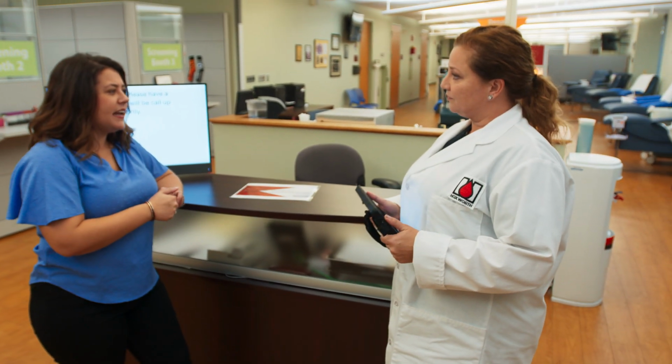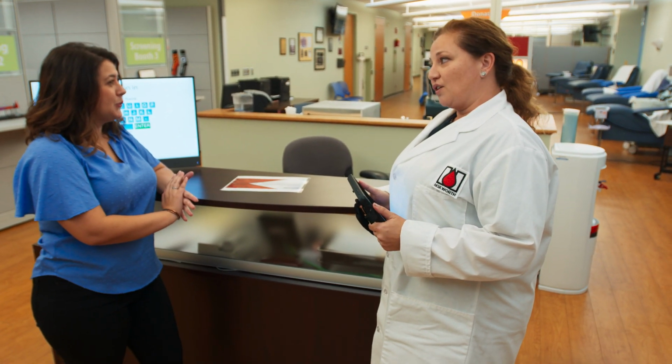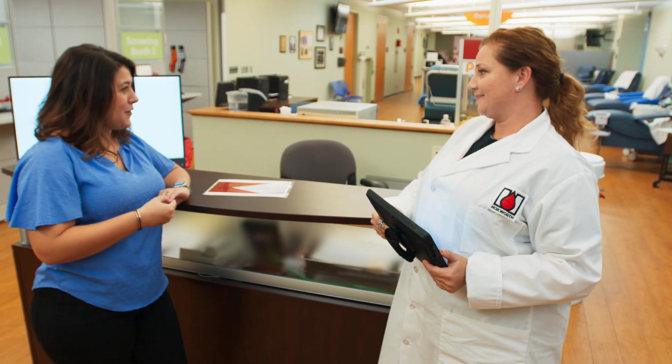Okay, perfect. And I actually just got a tattoo recently. Is that going to be an issue? As long as it was in a sterile facility and in most states. I was on a cruise earlier this year as well. Is that going to be a problem? In most cases, it will be just fine, and they will cover that in the screening booth for you.